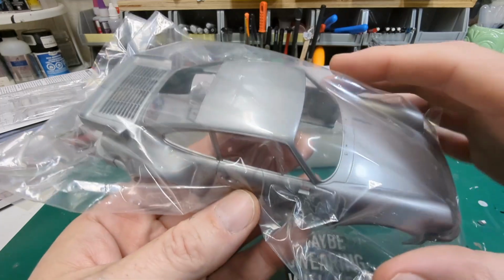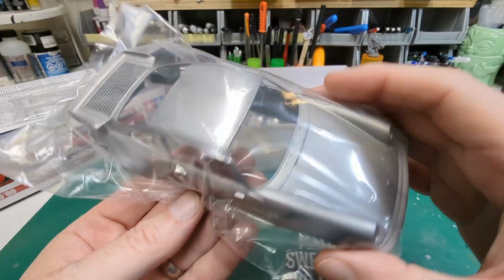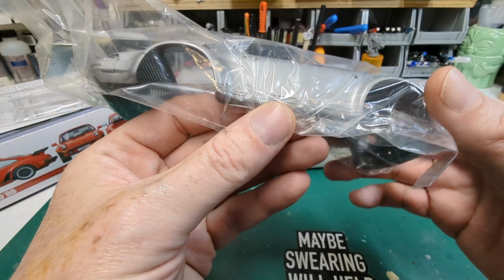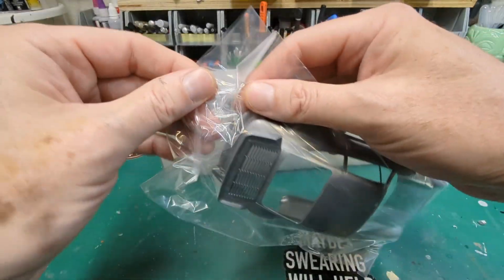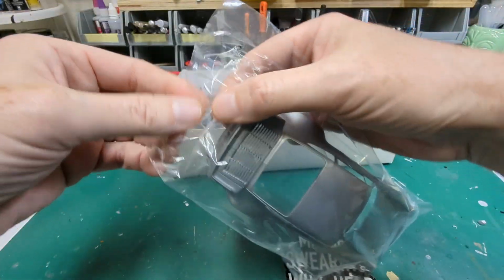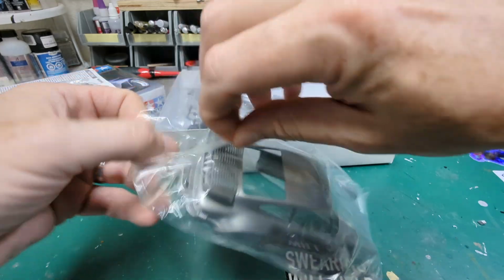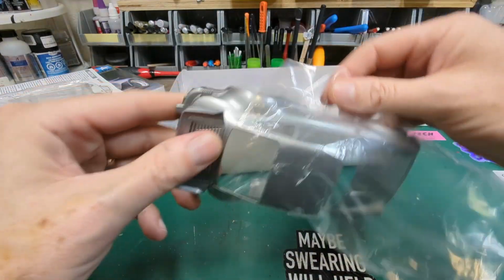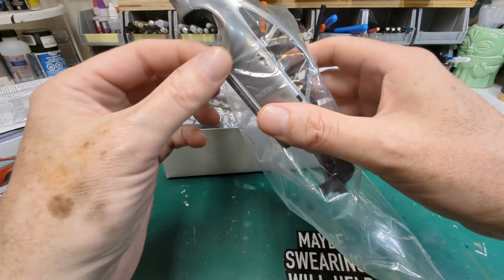Check this out. Single piece body. That's molded in a nice, beautiful silver color. And you know what? Let's open the crypt. There we go. There, we pulled the pin on that one, and we're not getting that back in again.